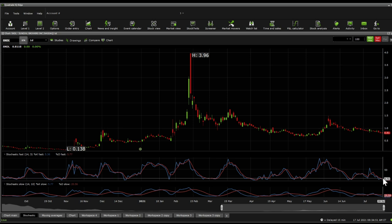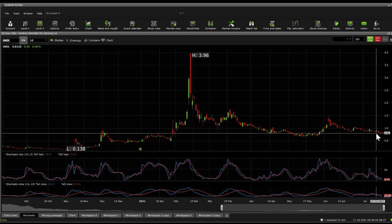You get to see that you can still bounce back at the bottom because they're not really at the top. So I would say it could be an interesting time to buy. We'll talk about supports and resistances in a second.